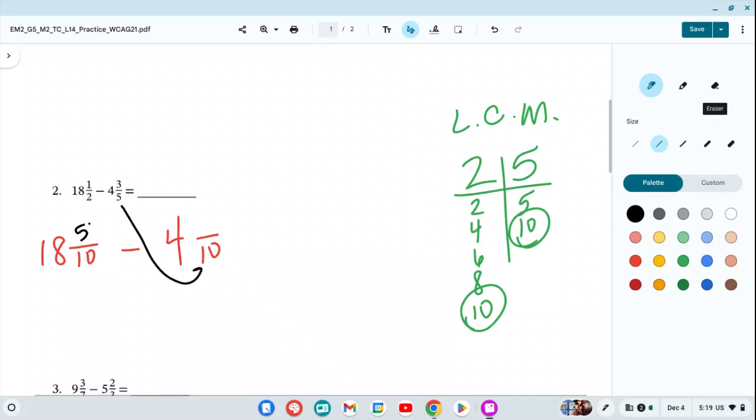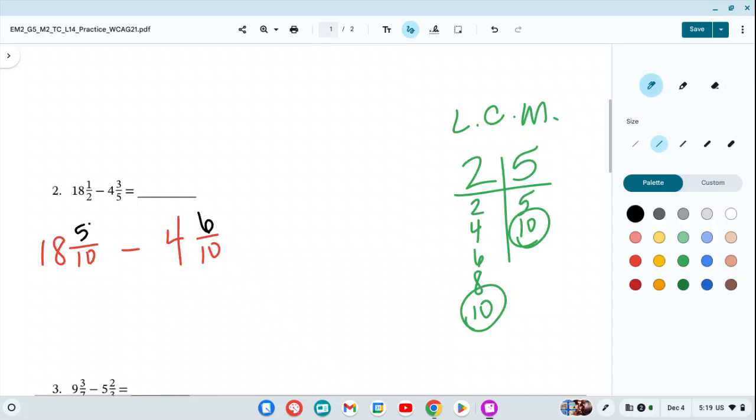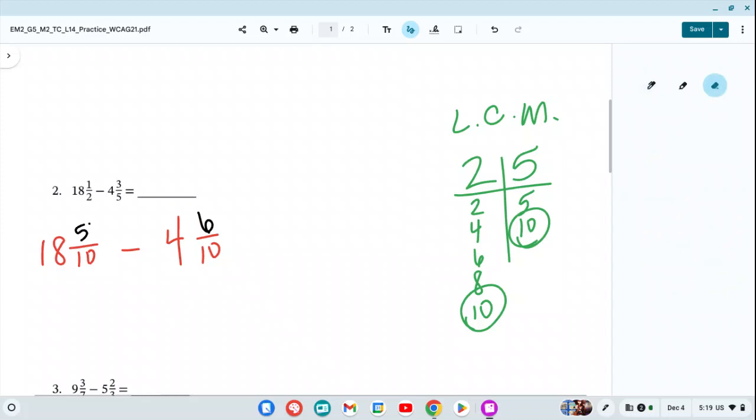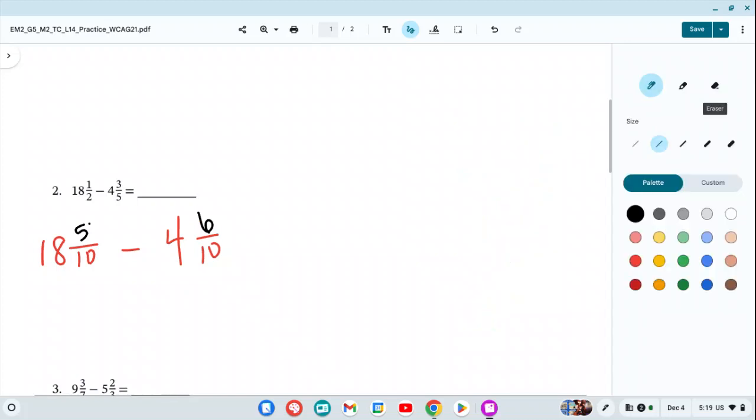I went from fifths to tenths. I multiplied by 2. Whatever you do to your denominator, do to your numerator. 3 times 2 is 6. I would say for the most part, 85% of fifth graders can make equivalent fractions. So for the most part, most of our fifth graders are up to speed and can catch up to this point. All right, now here comes the new learning, subtracting mixed numbers.